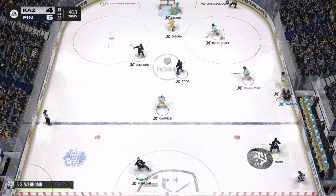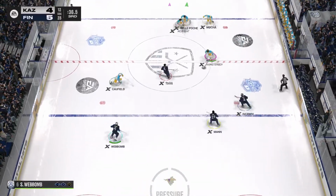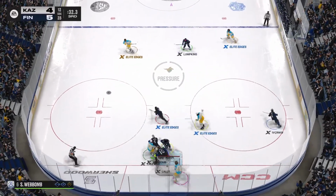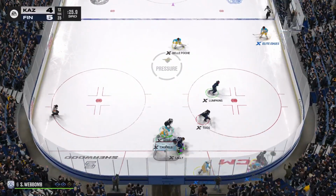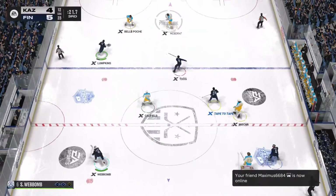Takes the pass as he banks it off the wall. Kazakhstan's got it in their own zone. Moves around along the half wall. Dishes it off. He grabs the puck here at the point. Great hits up play with the stick by Nehl, and he loses control of the puck. Slides the pass over to Tompkins.